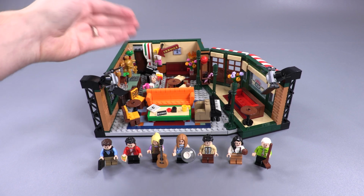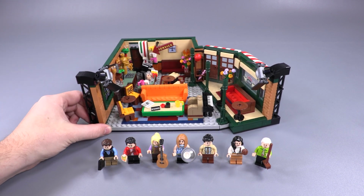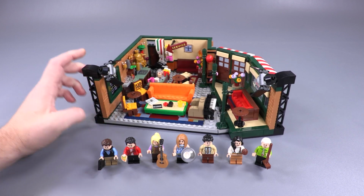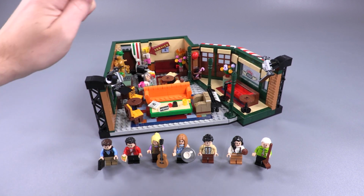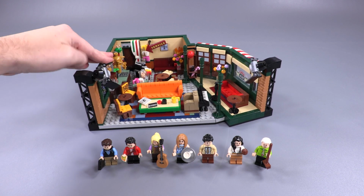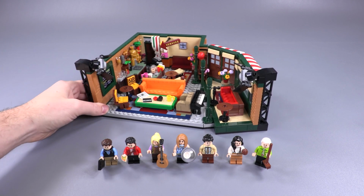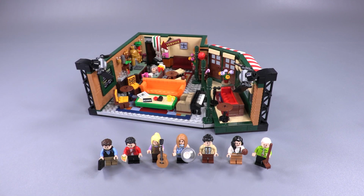This has got a ton of Easter eggs. There's just so many wonderful colors, lots of exclusive brand new prints that came out for this set, and tons of stickers. And the idea is, I think the designers here really wanted to fit as many details into this space as possible. There's a lot of things I want to say about this, but first let's jump into the minifigures.